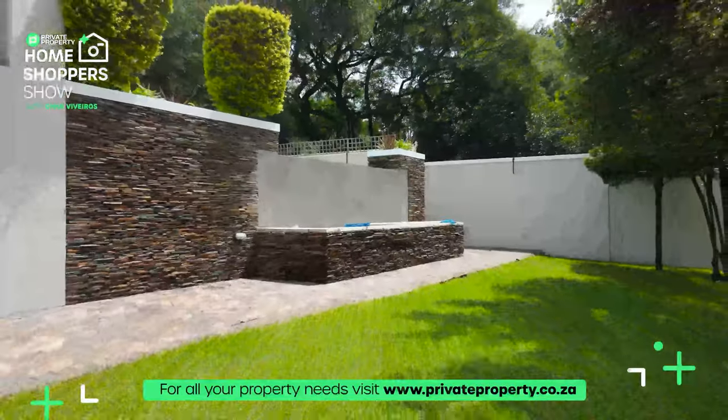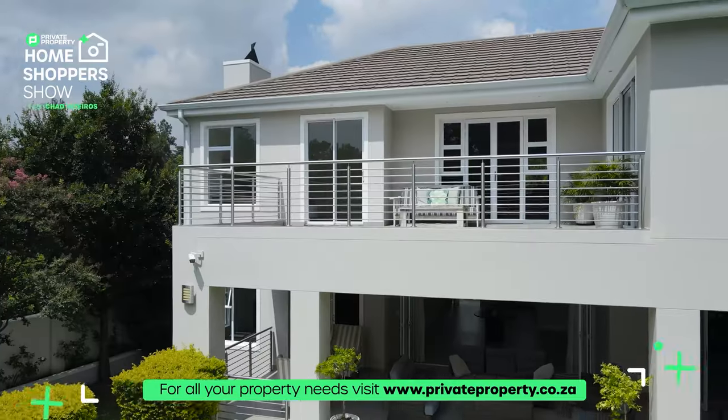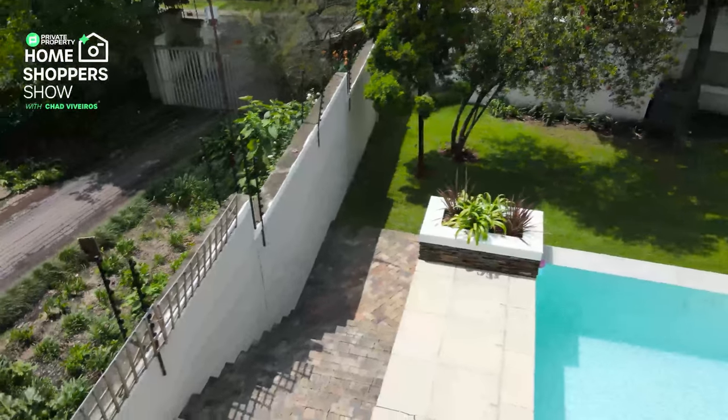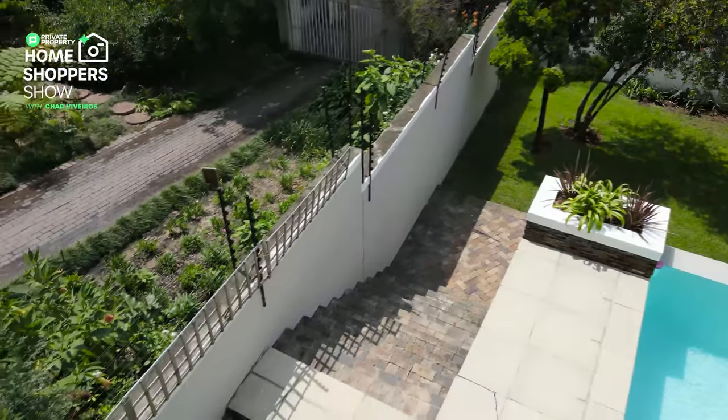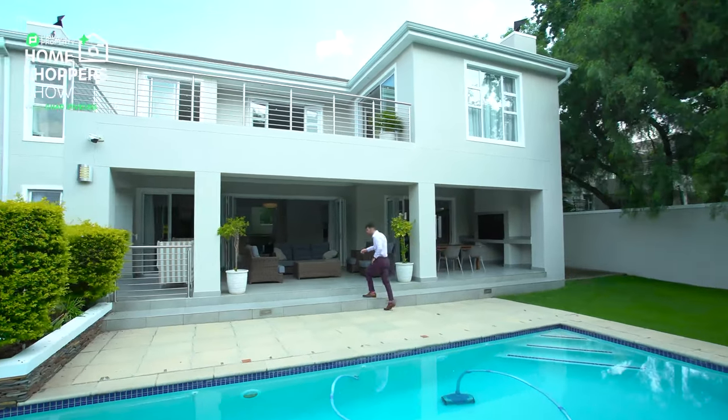Talking about security, there are beams out on the veranda, as well as electric fencing all the way around the home. Although you are in one of the most beautiful areas of Bryanston, so I don't think security is going to be an option at all. And now behind me is beckoning. Let's take a look at what the patio has to offer.